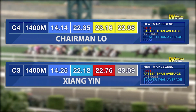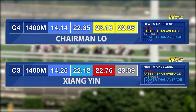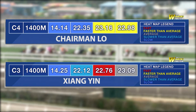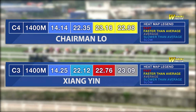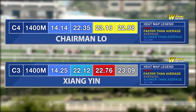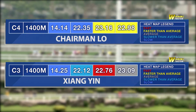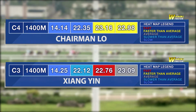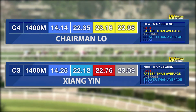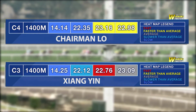Zhang Yin made his strongest move coming around the home turn to the home straight. In fact, the circle from the 800 metres to the 400 metres, and then didn't quite sustain his effort in the run home, perhaps as a result of that over racing we saw. While Chairman Low, who's hard fit and very experienced now, didn't make any mistakes, and he sustained a run with a faster final section.